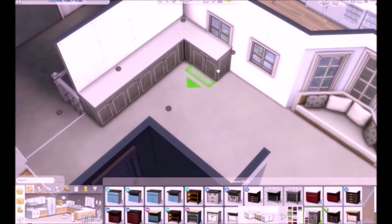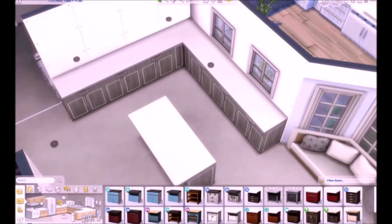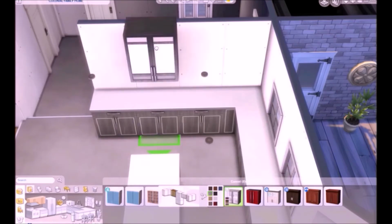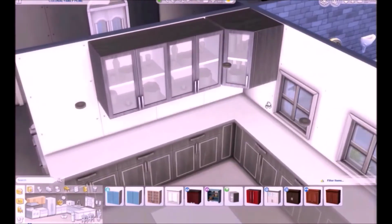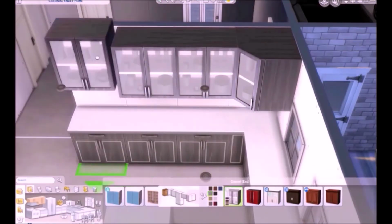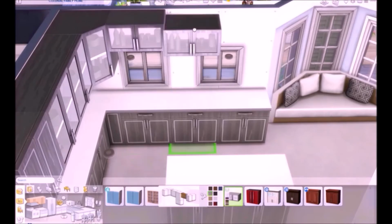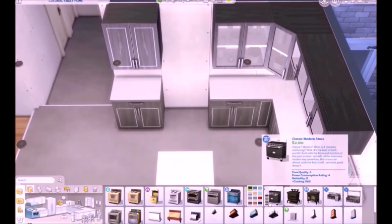So, yeah, this is the kitchen. Like I said, I did go a little on the gray side. Excuse the lighting. I don't understand what is going on with the lighting in this house, and it's not the first house that I've had this issue with. The only lights I have in the kitchen right now are just those 4 little recessed lightings. And anything that's white is glowing, to the point that it almost hurts your eyes when you're looking at it.